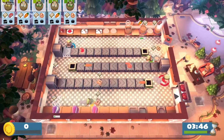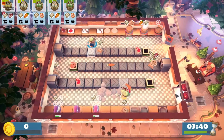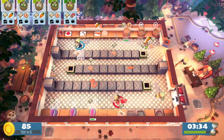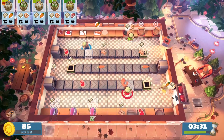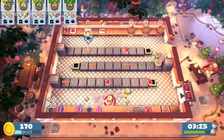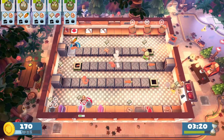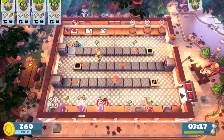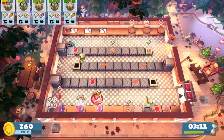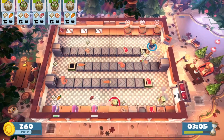What are we doing next? You have steak, carrot, shrimp. So I need a carrot and a shrimp. Yeah, okay. Carrot. I need a shrimp. Can you just plate that? Get that bowl. And so I just plate it out. Shrimp. Carrot. And steak. Shrimp, carrot, steak. Carrot, shrimp, steak. Carrot, shrimp, steak. I got it, okay.